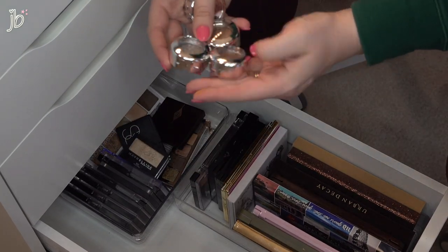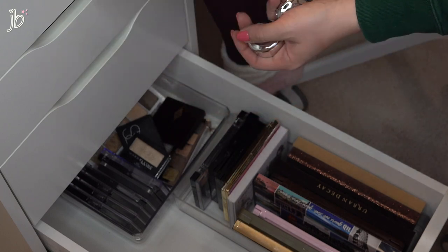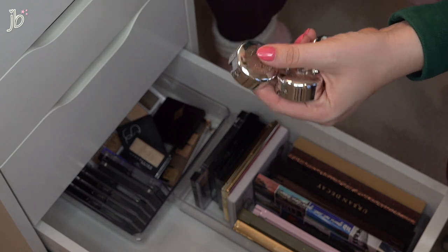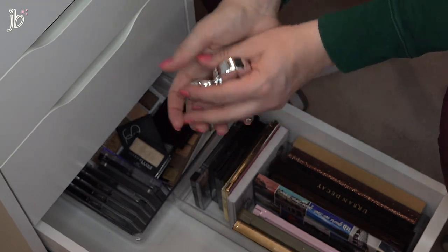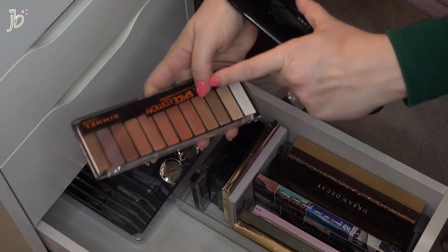I have these MAC single shadows that are really, really pretty, but there's this really silvery one I know I'm never gonna use in the shade, just chilling. So that one I can get rid of. These three I wanna play with though. It was from their Pretty Shiny Things collection. And then this I haven't tried out yet.